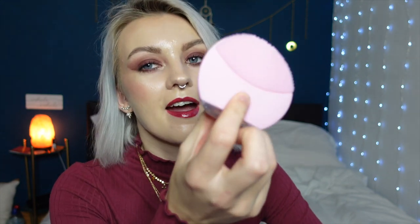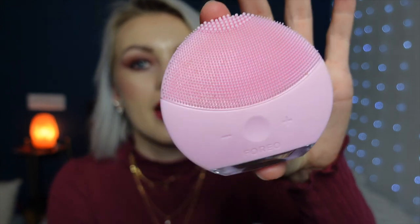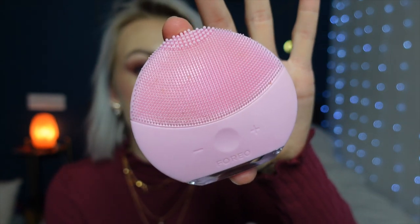It is absolutely incredible. And then the last product I'm going to talk about, which again is by Foreo, is the Luna Mini 2 cleansing silicone situation. I don't even know what to call it. Brush, I think. This is amazing. This is so, so good. I have really, really been enjoying this as well.